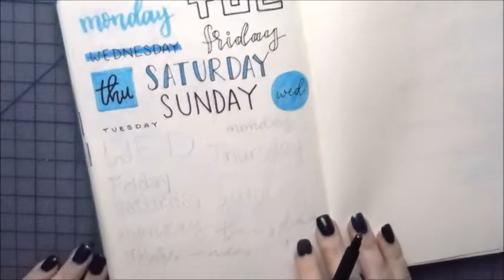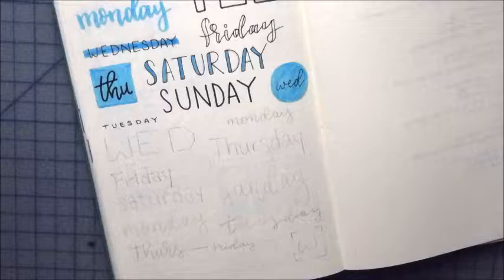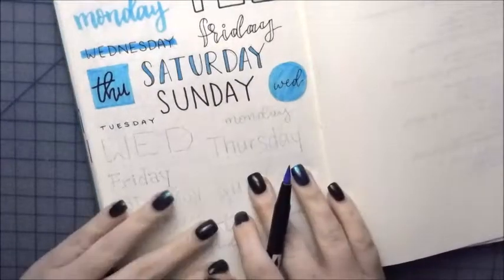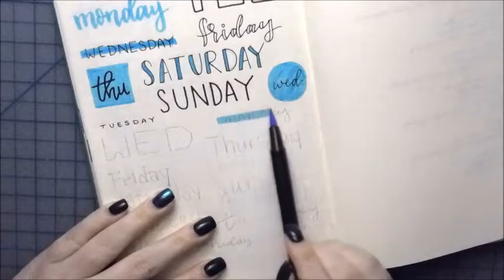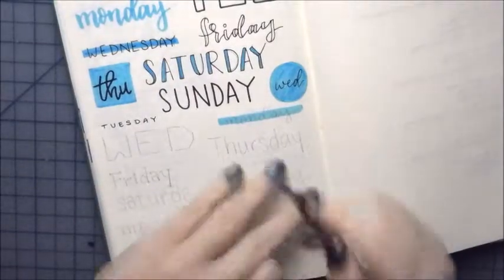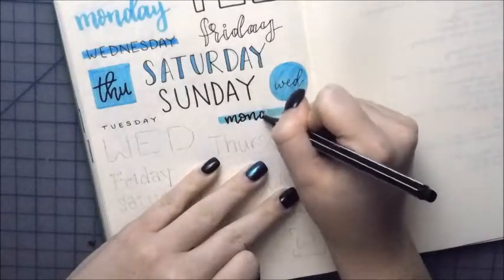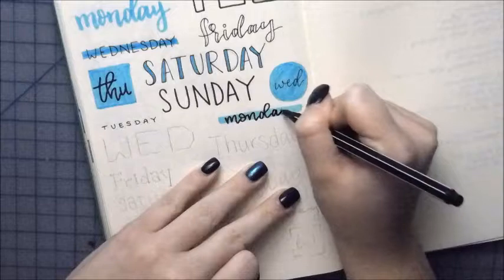What advice would you give to those who are inspired by you? My biggest advice is to just do what works for you and not what everyone else is doing. Don't compare your bullet journal to anyone else's, because what works for them might not work for you. And that's okay. There's a lot of spreads that I think are really super pretty, and I've tried them, and they just do not work for me.